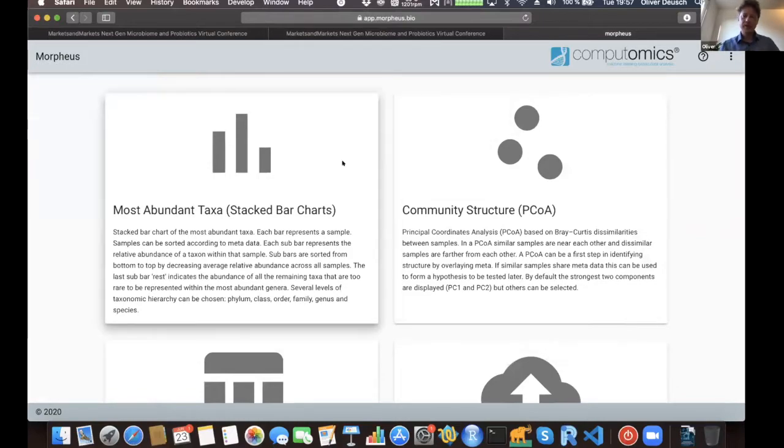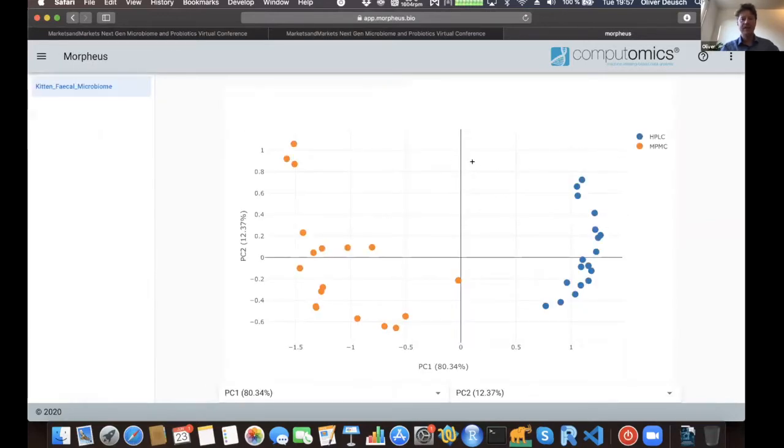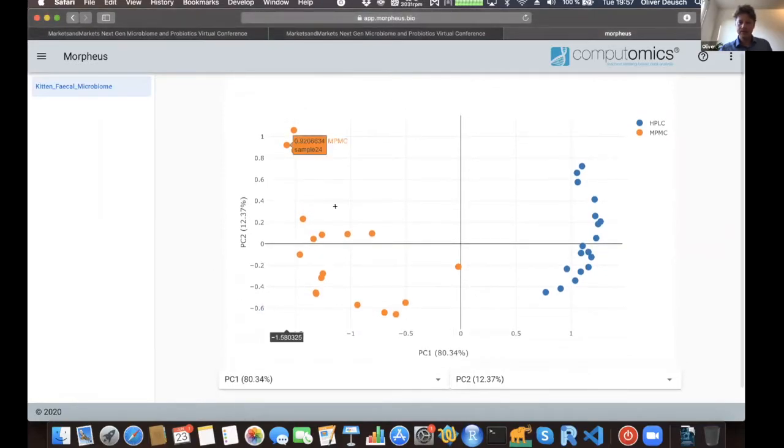So just very briefly, I'm going to show two other apps. One is a PCA app that basically shows you the structure of your communities. And again, we've got different methods of coloring by metadata groups, and we can show different principal components here. But I think this view is sufficient to illustrate that in this example data set, we have two very distinct groups of samples on the left and on the right.